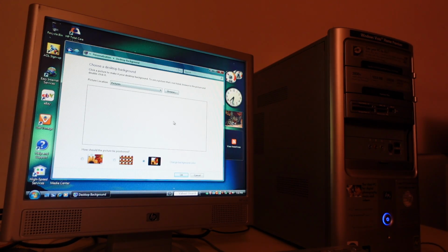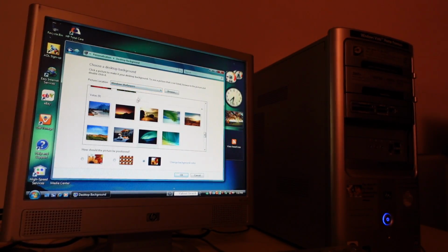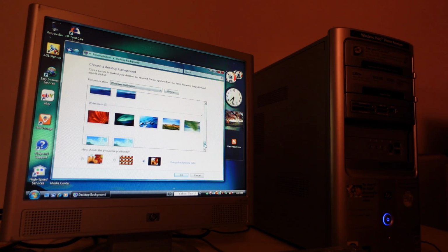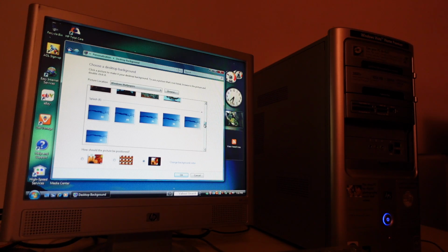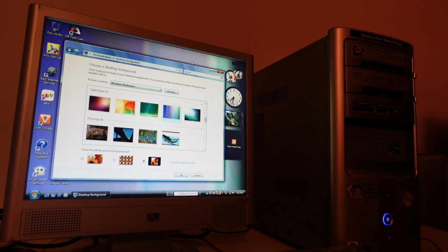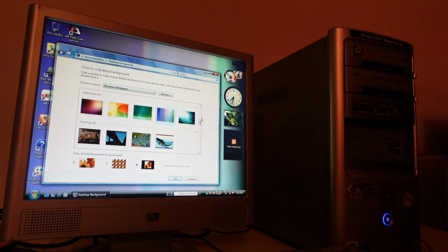That classic one. No pictures, obviously, because I don't have any on there. So these are all Vistas. Let's see, what is this? Different waves, widescreen, textures. Splash is pretty boring. Ooh, I like this one. This one's pretty. I like that one.